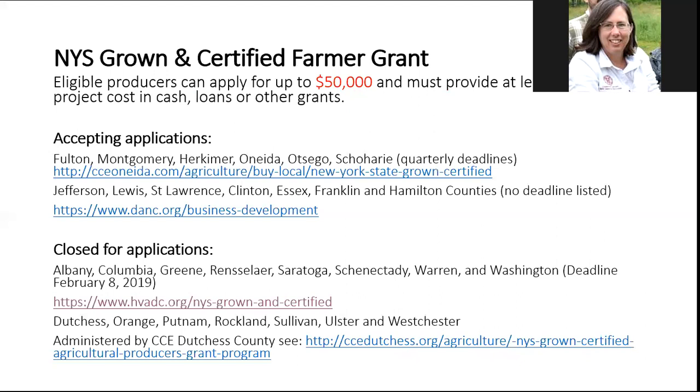So right now, 2 regions are still taking applications as far as I know, and they're both in northern New York. Fulton, Montgomery, Herkimer, Oneida, Otsego, and Schoharie have quarterly deadlines, and CCE Oneida County is administering the grants for that region.